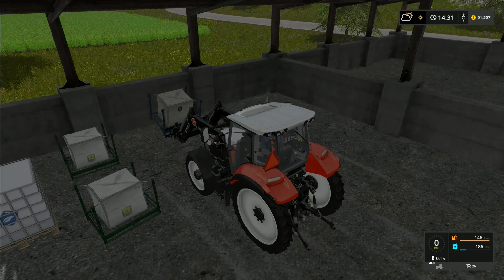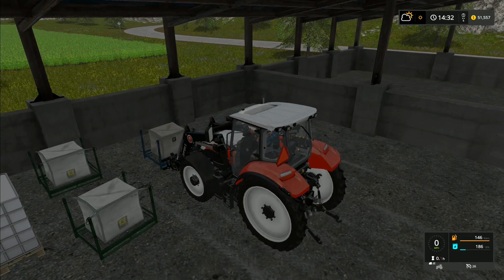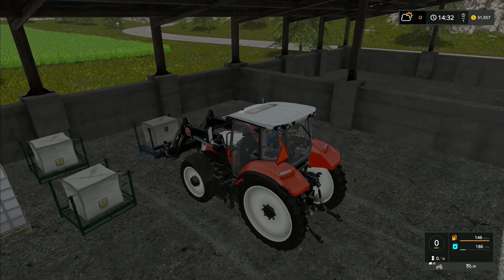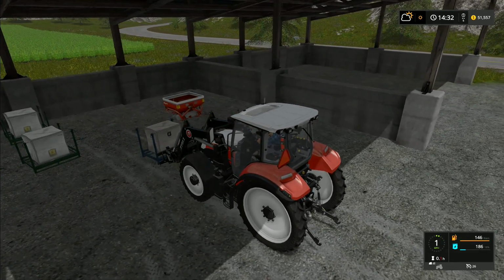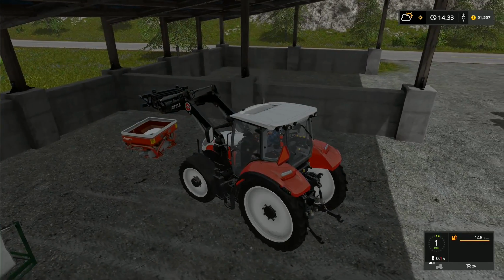Okay, so today I am wasting fertilizer by the look of it, and I'm loading up this seed drill. We're going to be planting corn. Now, why are you jittering? Okay, let's just stick that into the fertilizer spreader, and then we've got it off the forks without any trouble.